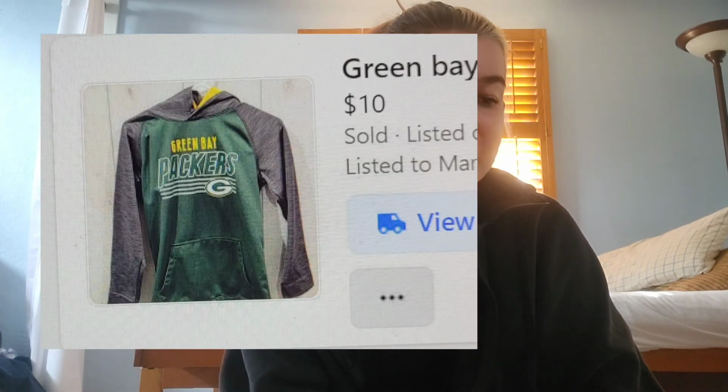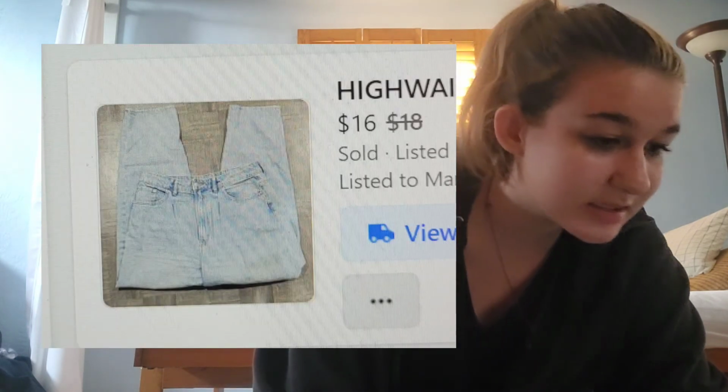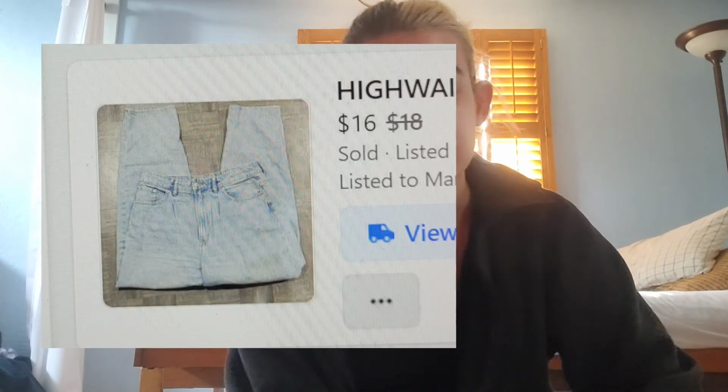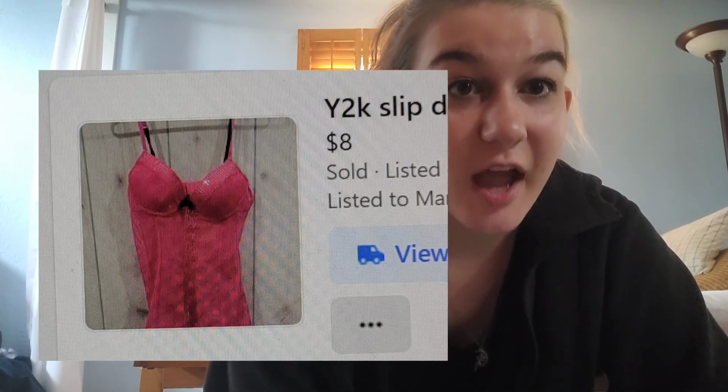This Green Bay Packers hoodie sold for $10. Post your sports stuff during sports season. That's what I'd say. High-waisted mom jeans sold for $16. Mom jeans are in right now. This 2000s lingerie sold for $8. This sat forever, which I was surprised about. And I have another slip that's sitting forever, but sometimes they do really well.